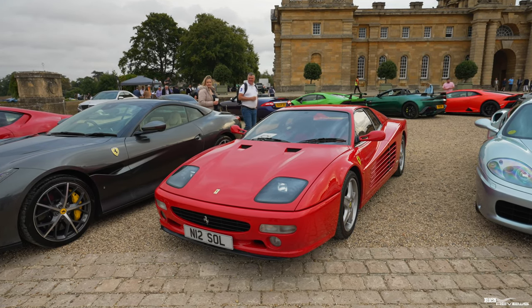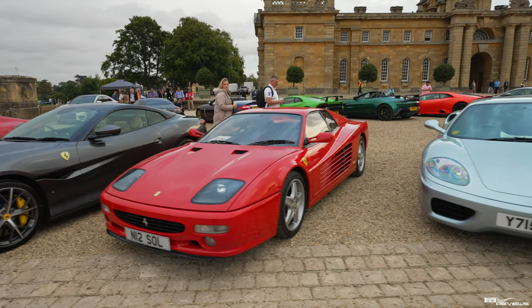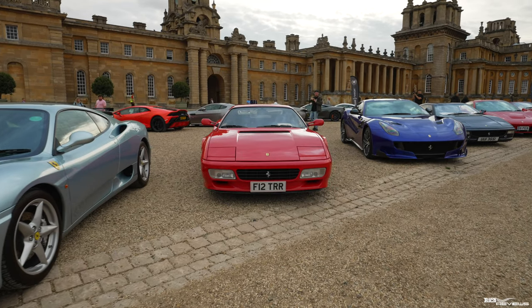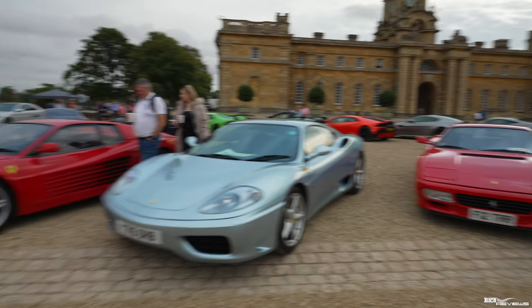As you can see, the front is quite substantially different when compared with the TR. This has got the fixed perspex covered lights, whereas the TR still has the flip headlights, which I actually prefer, to be honest.